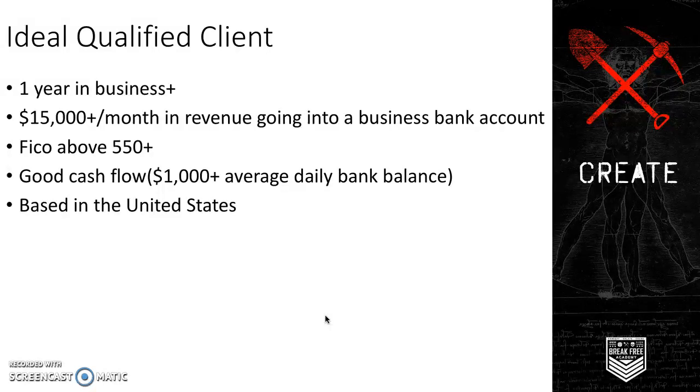Typically, they're going to need a FICO score or credit score of above 550, and good cash flow, meaning we want to see about $1,000 average daily balance in their business bank account. We would prefer the clients be based in the United States. We can finance in Canada. The programs are a little bit scaled back and limited, but we can complete that transaction.